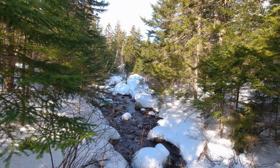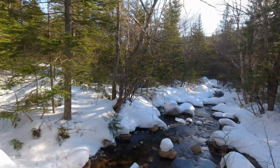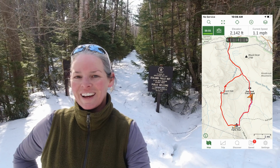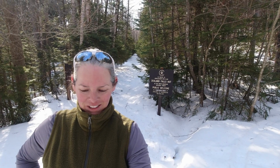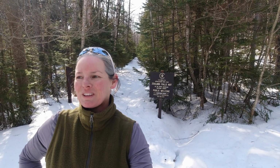Beautiful. I really didn't see any water yesterday. So this is fun to be down in the Zealand Valley seeing water. Okay, I have come out to the road, to the sign that starts the Zealand Trail. And it's so warm. I've just been walking for a while here. So I'm going to stop and maybe change into my sneakers and take off a layer of the warm clothing. For the final head out to the car.